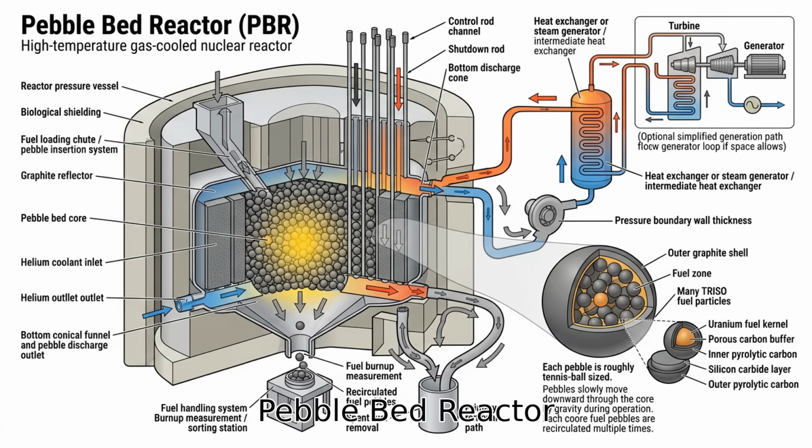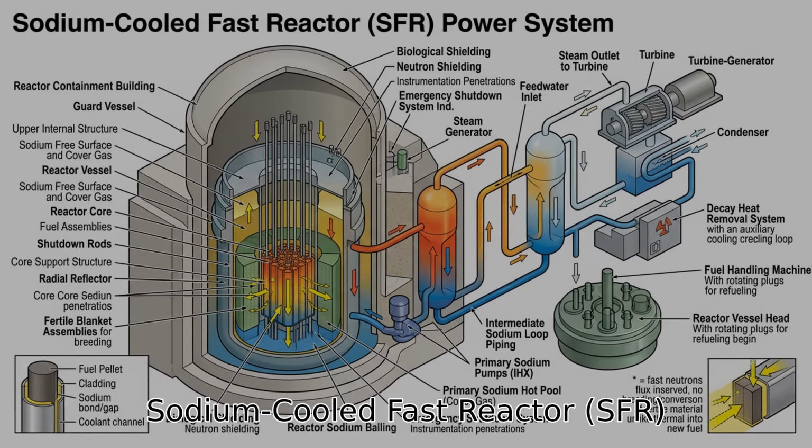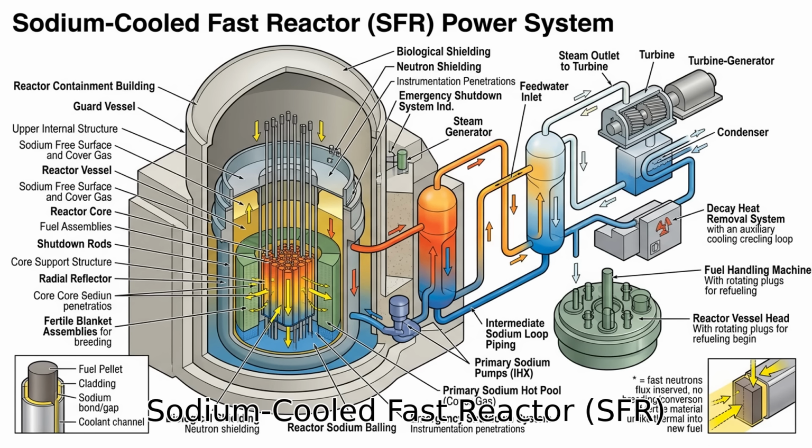One surprising fact: a single pebble contains many thousands of miniature fuel particles, each acting like its own tiny containment system. A sodium-cooled fast reactor works differently from water reactors because it does not slow neutrons very much. Fast neutrons let it use fuel more completely, and even turn certain non-fuel materials into new fuel.